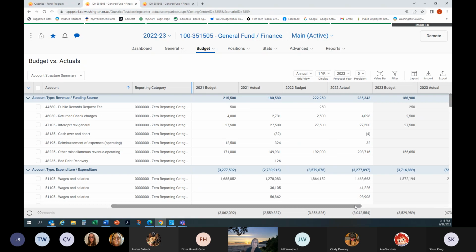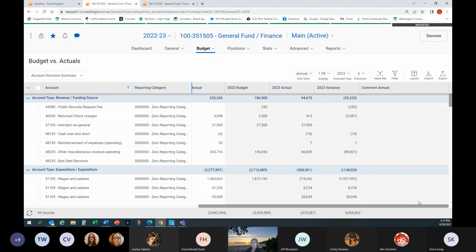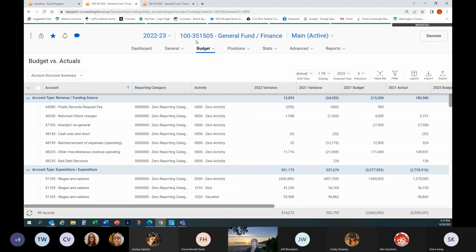One thing you should know is that the 23 budgets are always going to be on the right. We also don't allow any access to write at the modified level except by finance. So that comment on the annual budget field is not going to be available to all of you. Let's see, what else can we go through?